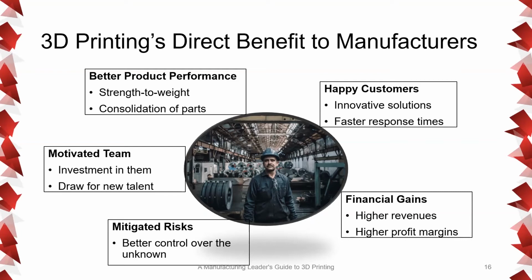So I'm going to hand it over here to John in a minute, who's going to share a 3D printing use case that he personally experienced and demonstrate some of these items. But first, Molly, are there any questions?